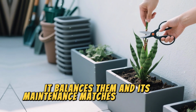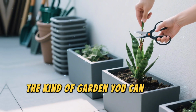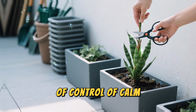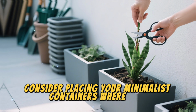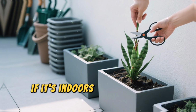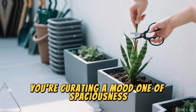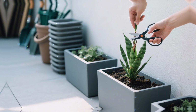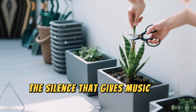And its maintenance matches its aesthetic, low effort, yet consistently polished. The kind of garden you can walk past each day and feel a quiet sense of pride, of control, of calm. Lighting plays a role here too. Consider placing your minimalist containers where soft morning light hits, or add a modern floor lamp nearby if it's indoors. You're not just growing plants, you're curating a mood, one of spaciousness, stillness, and intentional living. If the wild jungle feeds your spirit, this garden soothes it. It's the pause between notes, the silence that gives music its meaning.